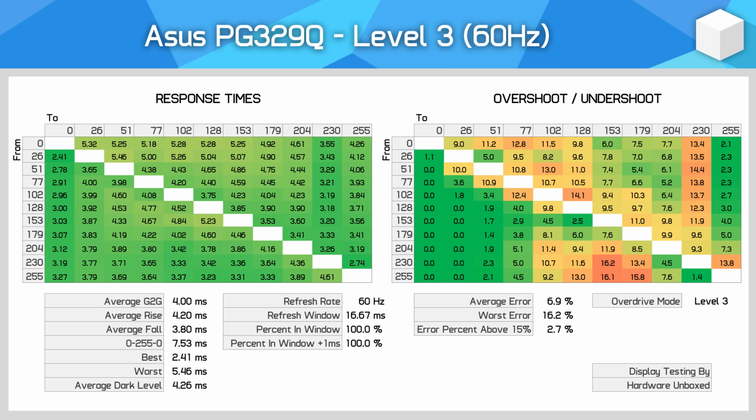Things do get a bit funky at 60Hz, which behaves differently to higher refresh rates, but again, there's no cause for concern here. So as expected, the PG329Q with variable overdrive delivers a single overdrive mode experience that's ideal for variable refresh rate gaming, and even better, it's the default mode.